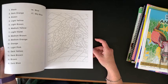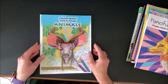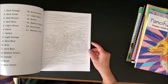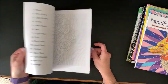Tons of owls. And then finally, animals. So there's all kinds of animals in this one. Ostriches. I haven't colored out of this one yet. Oh, that's pretty.